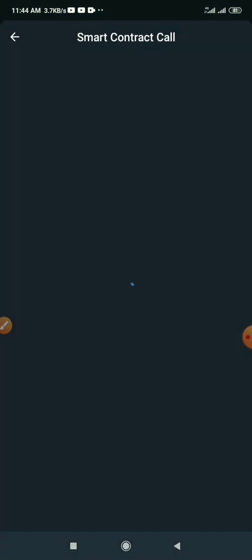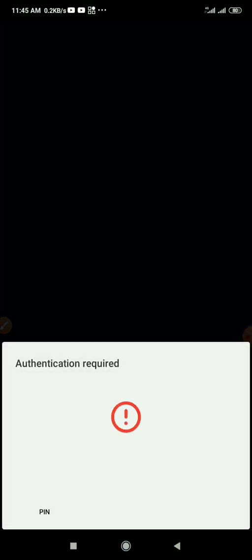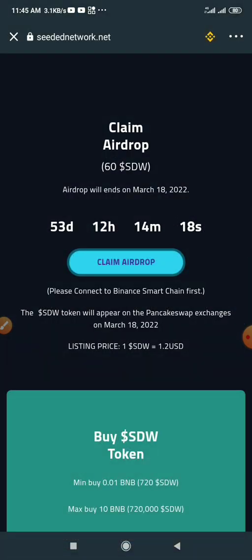Yes, this is the smart contract screen. Good. Now we are in the smart contract screen. We are going to be paying a fee, a little bit of 0.02 BNB. That's about 77 cents. And we'll be paying a network fee of 58 cents. You heard me right, 58 cents. So what we have to do now is just approve the transaction. It asked me for a PIN. Good. Now it has been approved. Our airdrop has been claimed.